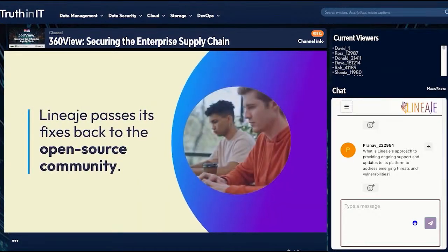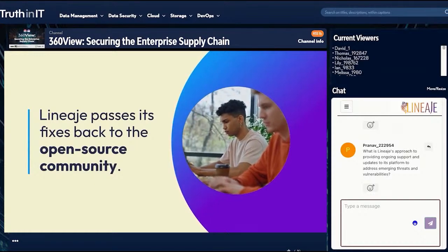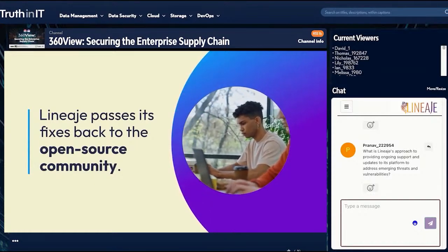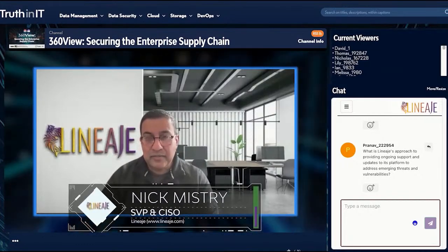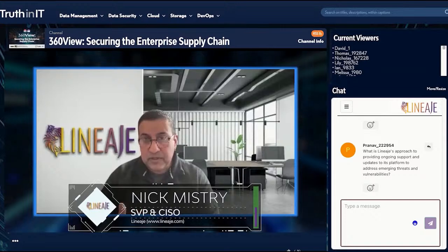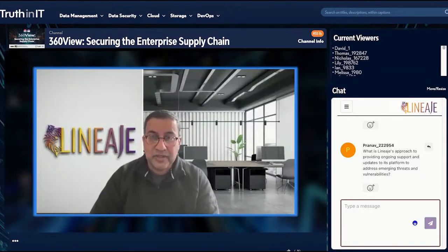So absolutely, we pass those back to the open source community, where they'll accept it. And a lot of times, as you mentioned, one of the challenges with open source is that it's not well maintained. There isn't an active ecosystem. So in those situations, we will provide it to our customers directly as well. So that's how we deal with it. But our goal is to improve the entire ecosystem.